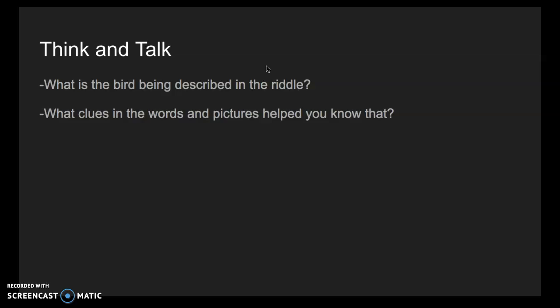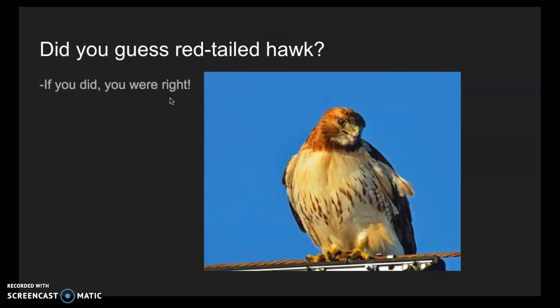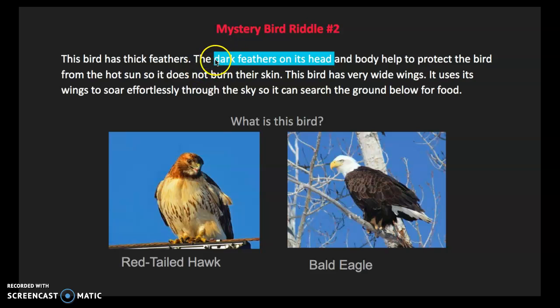So this riddle was tricky for me because when I was reading it, I couldn't tell if it had wide wings because these pictures don't really show the wings spread. So I wasn't sure what the wings might look like. So I was really carefully looking at the words for clues, and the clues that I found were these right here. The dark feathers on its head. So I'm looking at these two birds, at their heads, and I notice, this doesn't look very dark. I know white is a very light color, but if I look over here, I see that the red-tailed hawk has a dark head, and I see that these feathers on its back are also dark. So those are the clues in the words and in the pictures that helped me figure out this riddle.